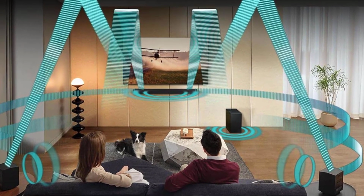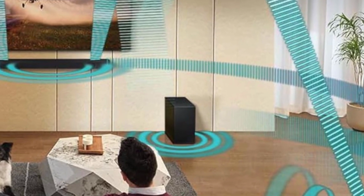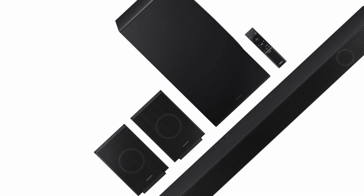Like the previous gen, you can use the bar as a hub between your TV and another device, like a console. However, the Q990D model also has HDMI 2.1, which allows you to pass through 4K at 120 Hz. It is great for keeping your graphics smooth and detailed. It also supports game mode VRR, which helps ensure a tear-free experience.